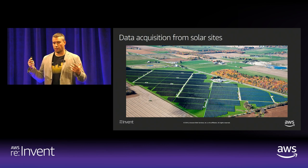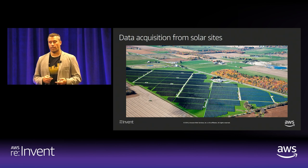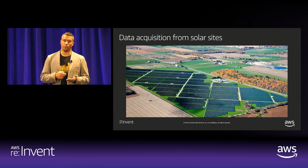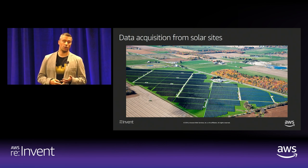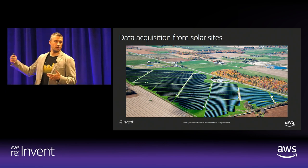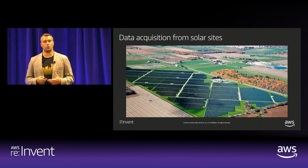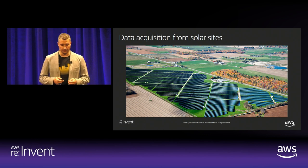So think of complex analysis that can be done on the data, across data sources, and maybe make recommendations on what type of hardware or what type of optimized configuration we might use for a site that gets deployed in Ontario versus Nevada, for example. And that generates additional business value for EDF.